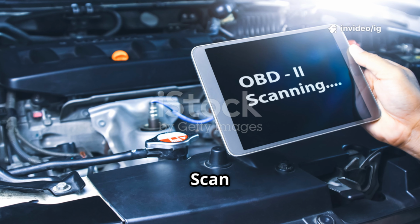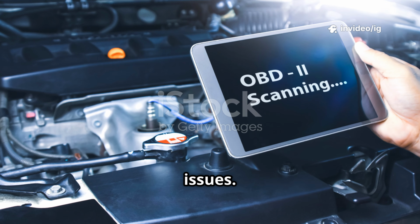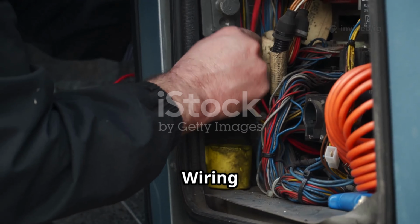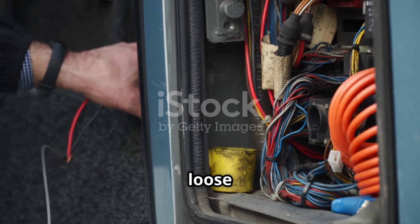Step 5. Scan for additional transmission codes. Other codes might indicate related issues. Step 6. Inspect the wiring and TCM connections. Clean or replace any damaged wiring or loose connectors.